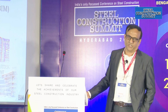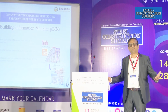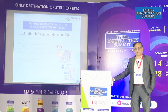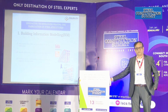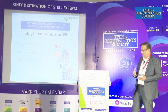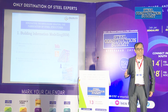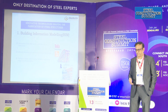Now, you are all aware of BIM, Building Information Modeling. It's been used, but it is not connected with the shop floor yet. We use BIM mostly as detailing software, or sometimes for connecting MEPs and other processing utilities with the building model. That's all we have been using it for. Now it can be used further in the shop floor.